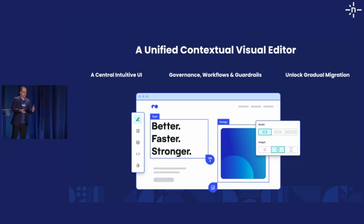Now, we've talked about gradual migrations. Trying to move to a composable web, I think everybody in this room has acknowledged that it's a great idea. The problem is this 9 months of migrations that you have to go through, and nobody can touch the old system, nobody can touch the new system, and it's hard to make that leap.